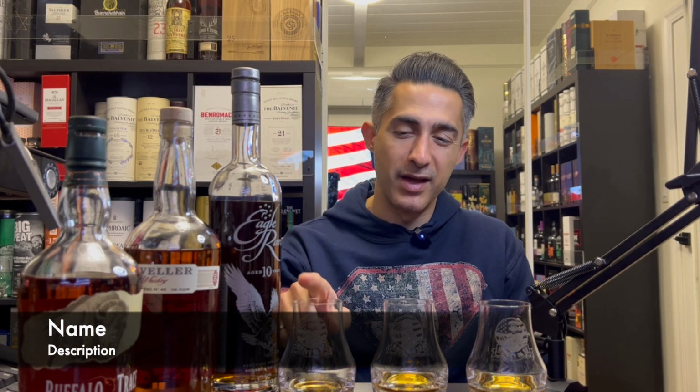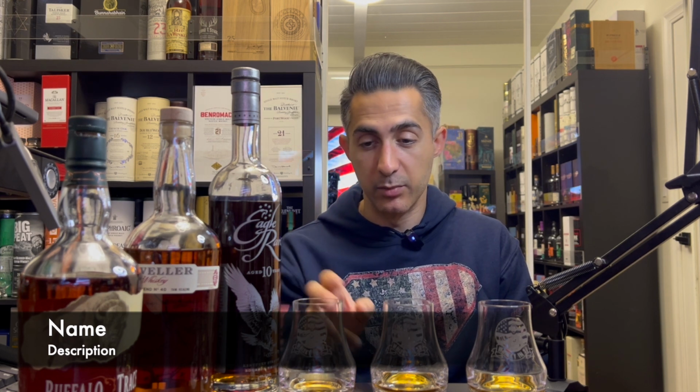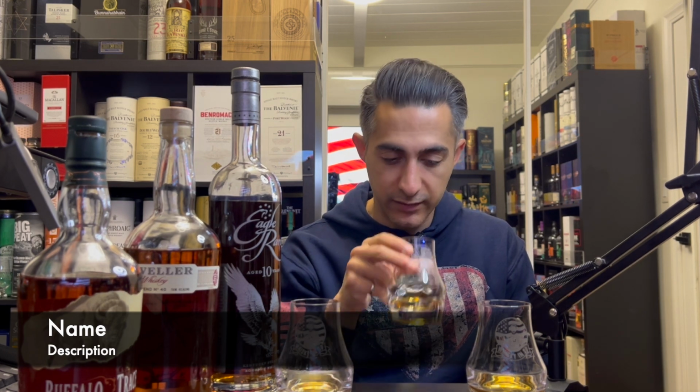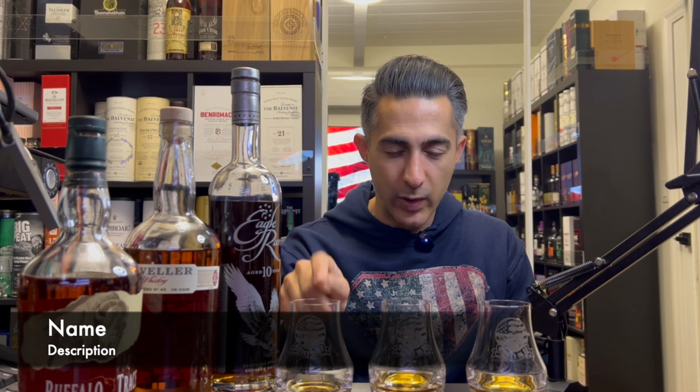I hope, for Buffalo Trace's sake, that the one I prefer is the 10-year. But the nose was definitely, I won't say definitely, but yeah, the nose was definitely better on this one. The palate was way superior on this.